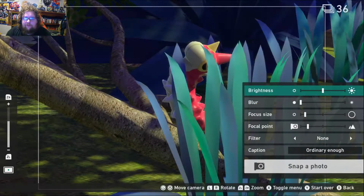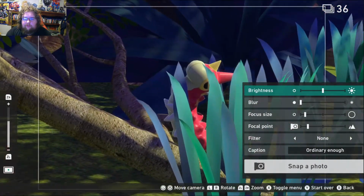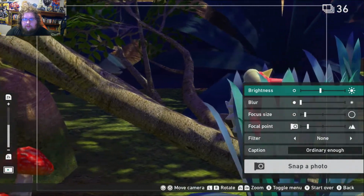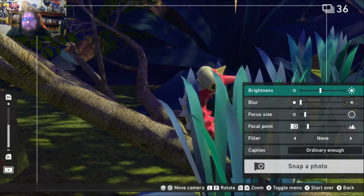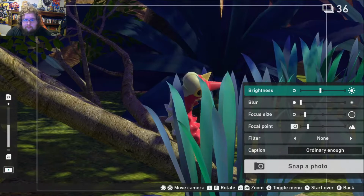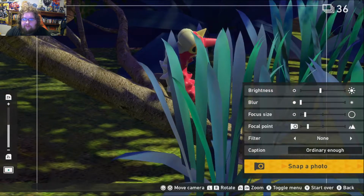I would like to resnap this. Can I change the angle? No, I wanna change the angle. This is cursed. I'm not trying to do something special, camera.